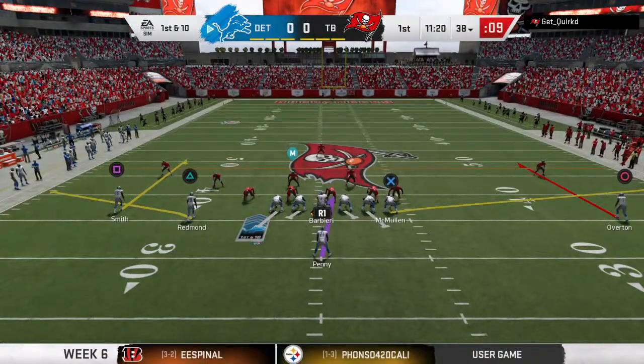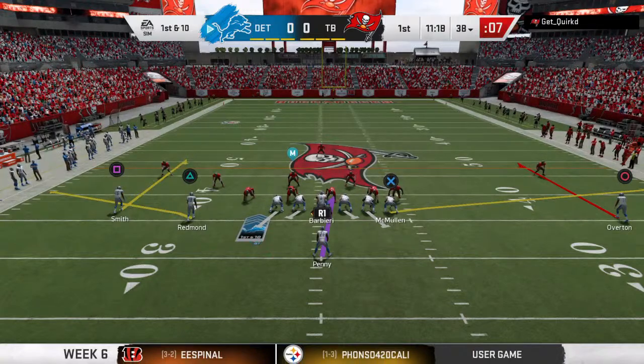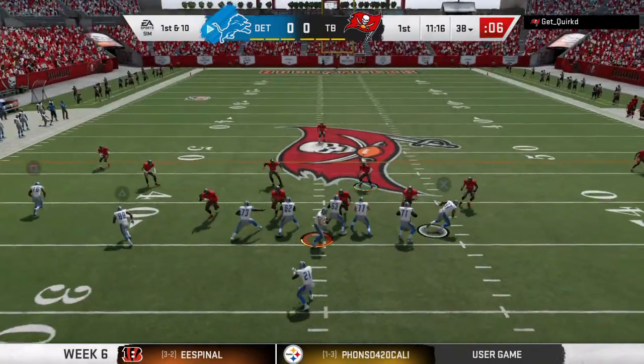Single receiver. Hey, you're on an island over there. Single receiver. Motion, 89. Get it.